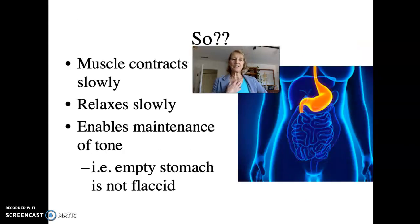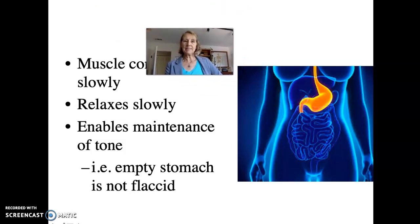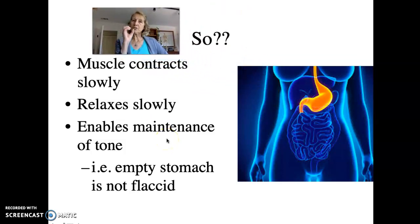Smooth muscle, as I'm saying here, contracts slowly, it relaxes slowly, it enables the maintenance of tone. So tone, I haven't mentioned yet. Tone is the little bit of contraction that exists even while relaxed, right? Because you don't want it to be totally floppy. The example I gave is that the empty stomach is not flaccid. It still has a shape to it. That's tone.